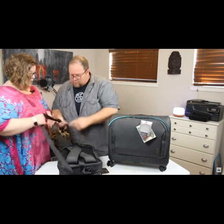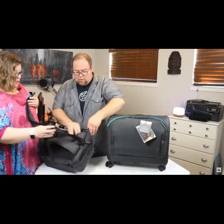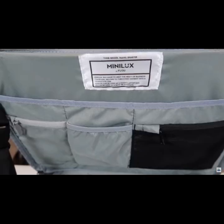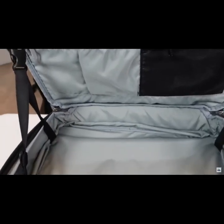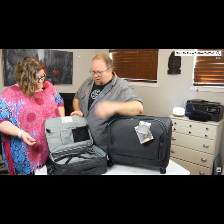Oh, that's a nice, heavy, sturdy strap. Look at that. A clasp. And get all the way in there. All the way in. So it's designed to be like a carry-on bag if that's what you need. Like a day bag, yeah. So you can put all your clothes in here, toiletries, all that stuff. They just thought of everything. It's just so freaking cool.